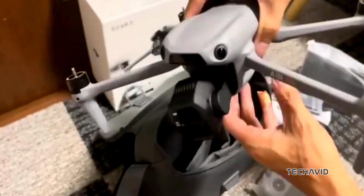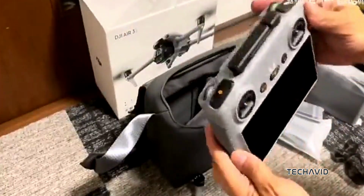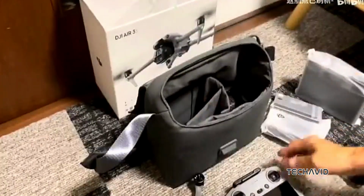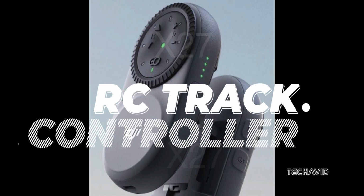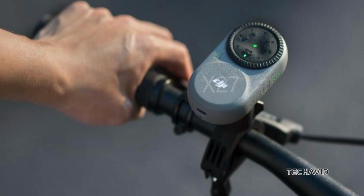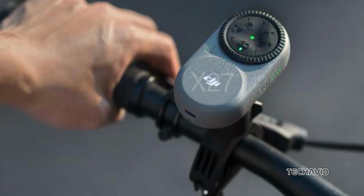And even though it's technically just an S version, like a mid-year refresh instead of a whole new model, the Air 3S seems to be more than just a little upgrade. One of the most interesting things we're hearing about is this new accessory, the RC Track Controller. This little gadget is like a tracking beacon that lets the drone follow you. Imagine being able to move around while the drone stays locked onto you without needing a ton of manual control.